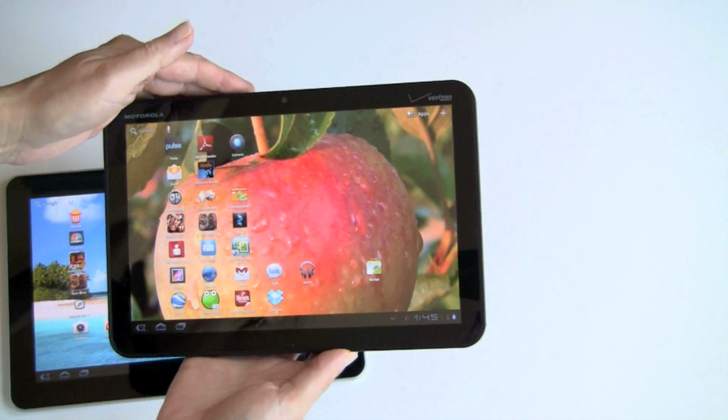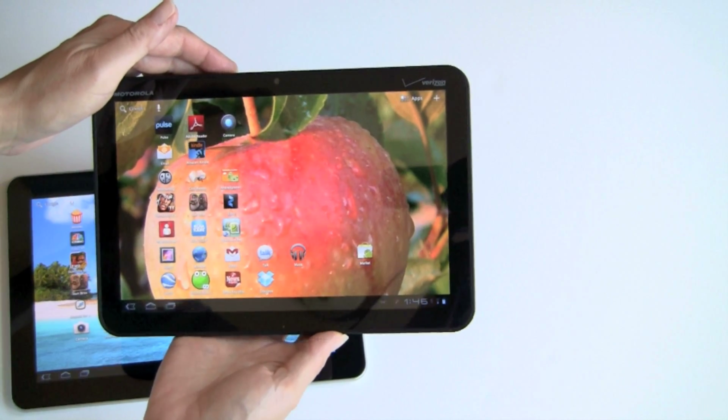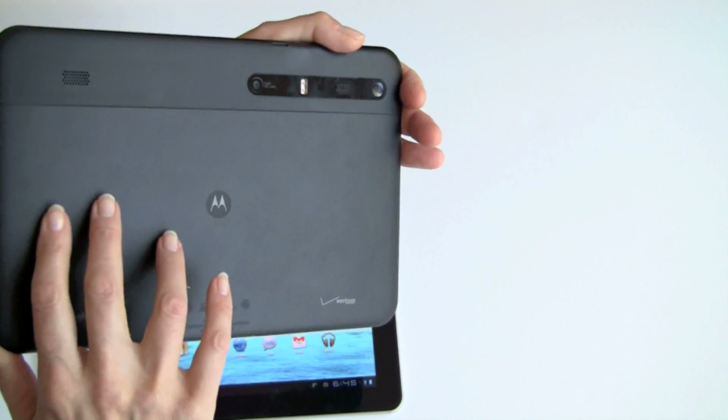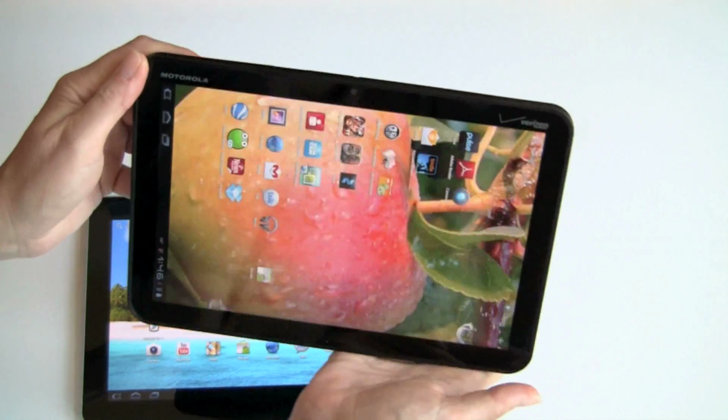The Motorola Xoom I would also call good looking, but in a different way. It's good looking in the way that the Motorola Droid phone and Droid X and X2 are. It's got that kind of rugged, more manly look to it. It's built like a tank, liberal use of metal, and it's got a soft touch finish that feels very nice in hand.